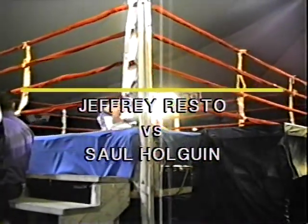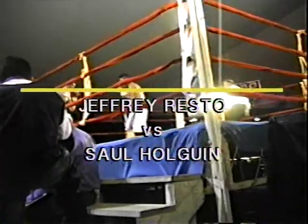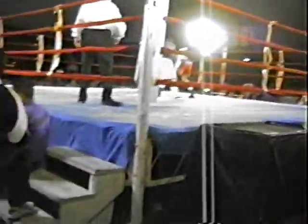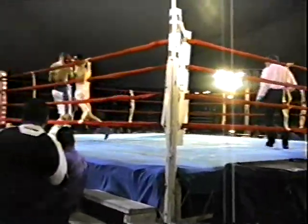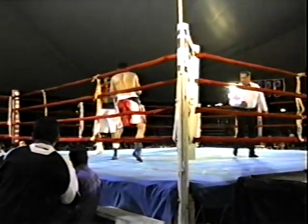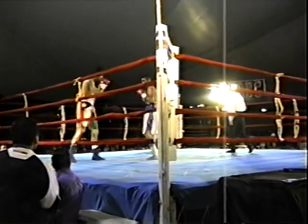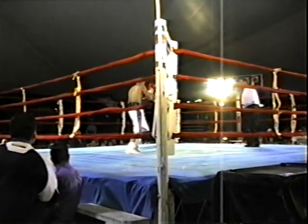It's Jeffrey Resto and Saul Holguin here. Jeffrey Resto out of Bronx, New York, in the red trunks. Red and white trunks for Jeffrey Resto. The white trunks is Saul Holguin. He's out of Prescott, Arizona with a record of 6-1. Jeffrey Resto is unbeaten at 4-0.